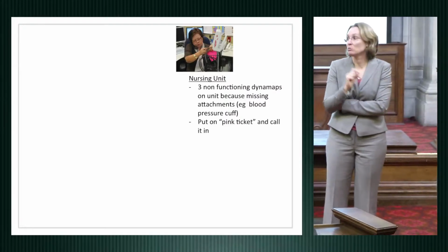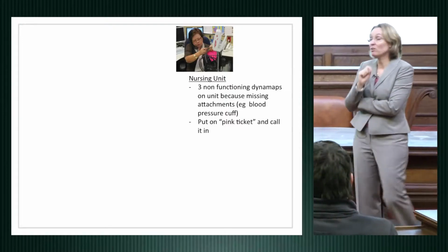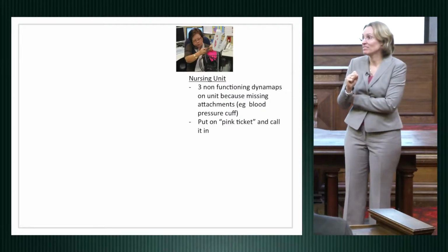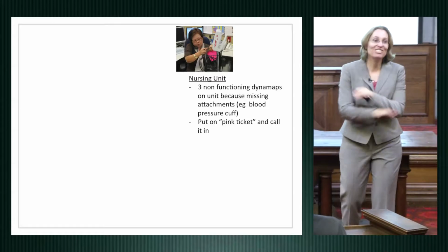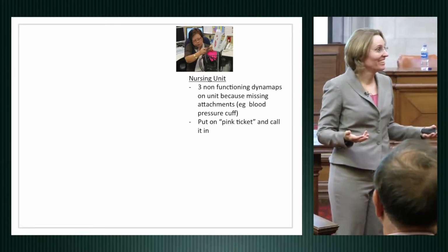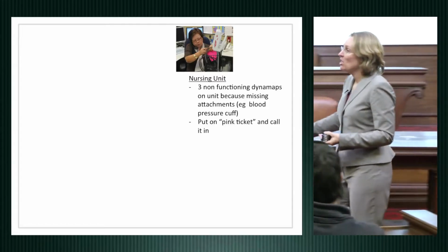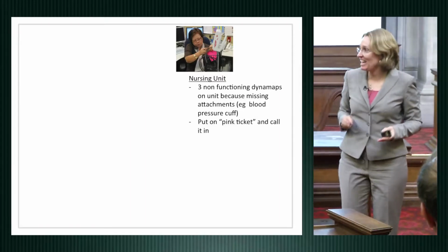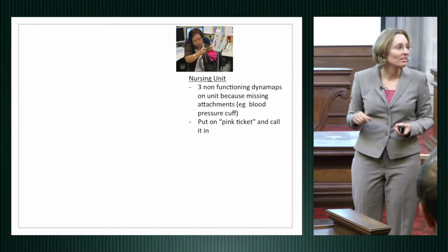These Dynamaps were so important to the nurses and in such short supply that the nurses would come to work 30 minutes early to lay claim to one that fully worked, because it made such a difference in their day. Now, they were not supposed to do this, right? This is so against policy, because these are shared resources that you're just supposed to use when you need it, and when you're not using it, you're supposed to put it back. But they would tape their names on it, they would put personal things on it, they would claim it for the day. So these kind of behaviors are in response to what I'm going to show you.